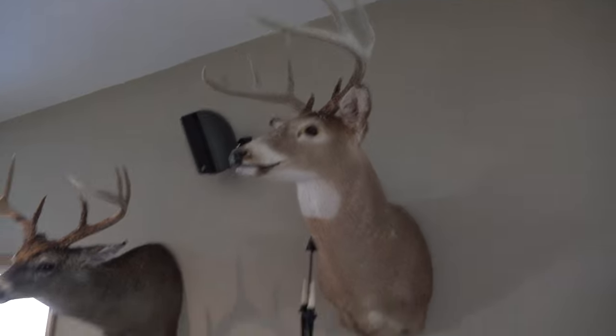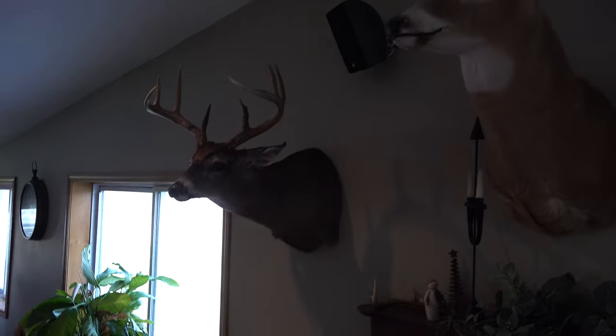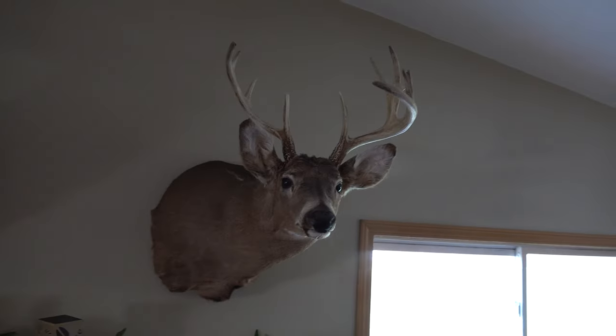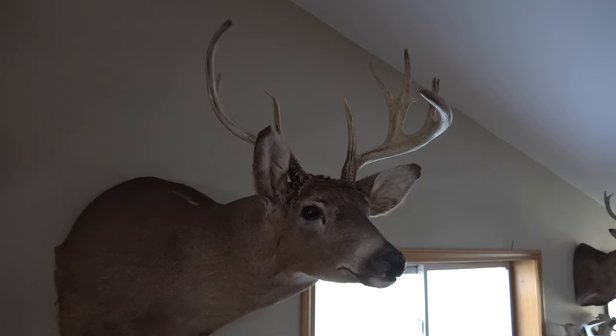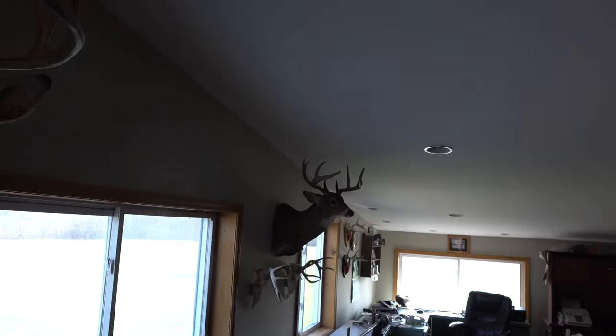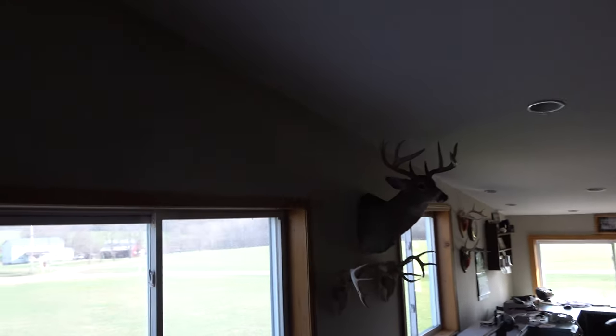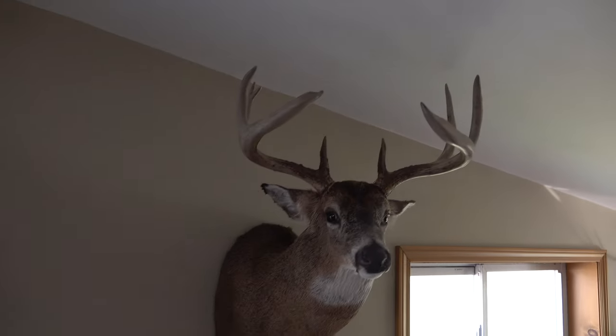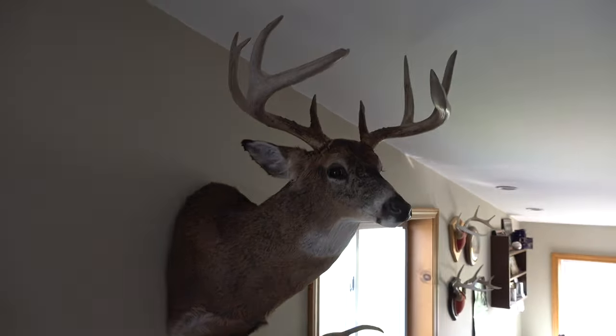He killed it out of the same spot he killed the upper eight and Hawk out of. This is a buck that he killed down in Cherry Ridge. Opening morning rifle season? Yeah. I was in the army when he shot that. And then this is Hawk right here that everybody knows from this year.